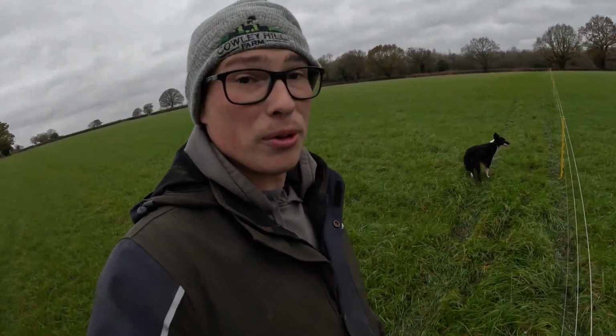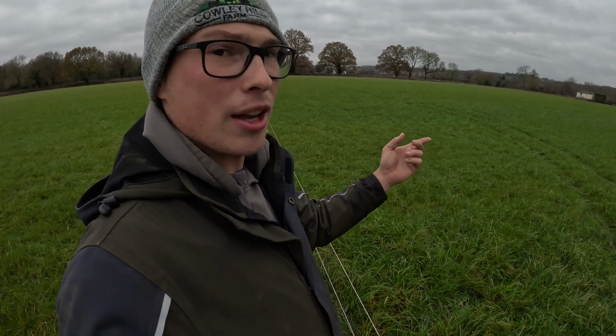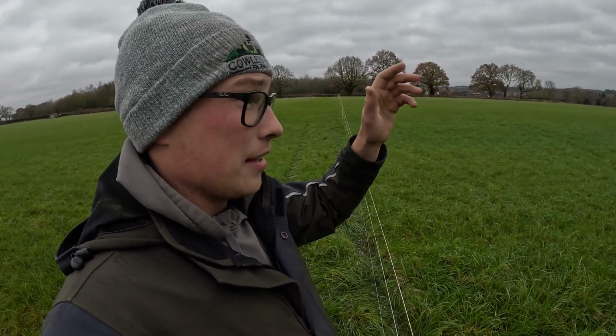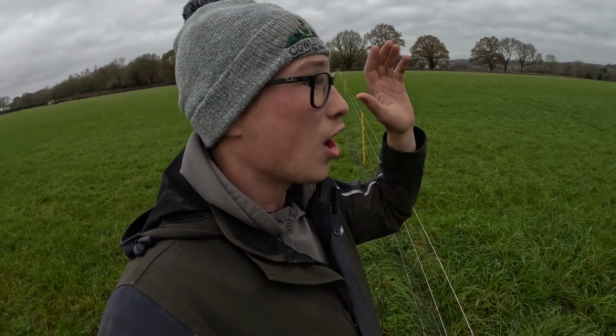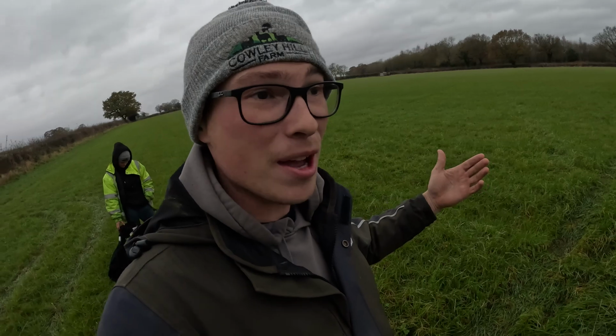And as I said before, we've split the field in half. Obviously there's only 100 ewes in there. I say only, there is 100 ewes in there, and this field is 10 acres. So by splitting it into 2 5-acre patches, hopefully they'll make the most of one patch before they go on to the other. They'll graze it better, and they're not going to leave stuff and be picky.